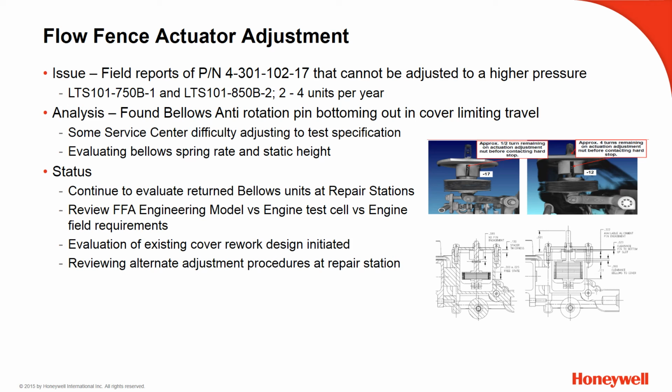So evaluation of the existing cover rework design has been initiated, and we're reviewing alternate adjustment procedures at the repair station to alleviate this issue.